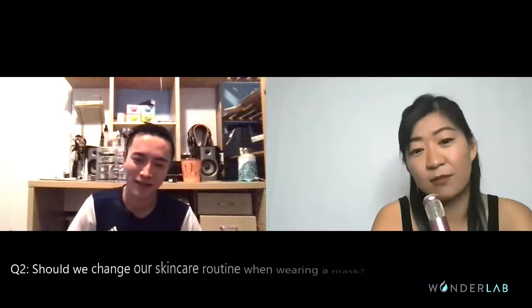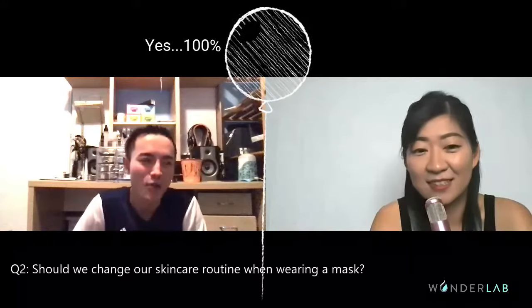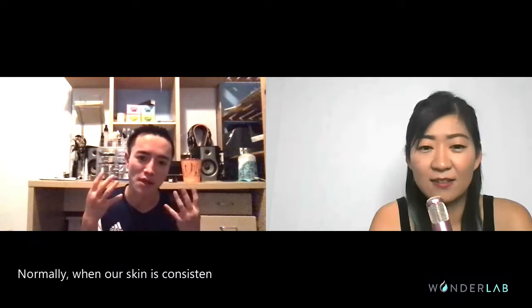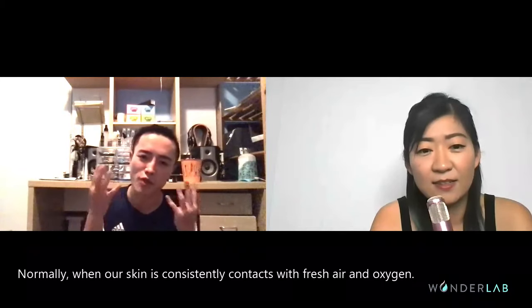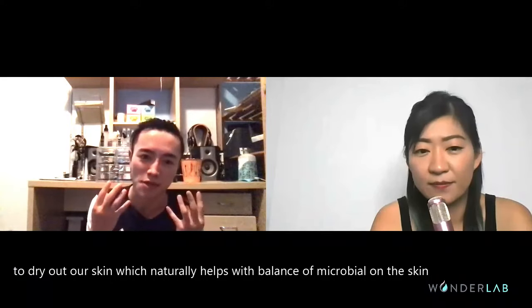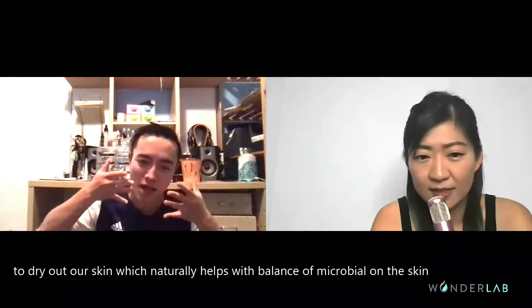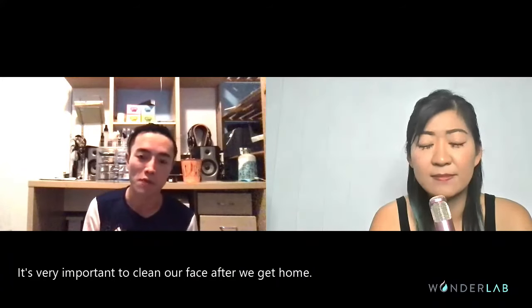So, should my skincare routine change when I wear a mask? 100%. Normally, without the mask, we're not creating that kind of humidity around the face. When our skin is constantly in contact with fresh air and oxygen, it tends to dry out the skin a little bit. It naturally helps with the balance of the microbials on the skin. But with the mask on, it's very important for us to cleanse the face very thoroughly when we get home, or for some of us even during the day.